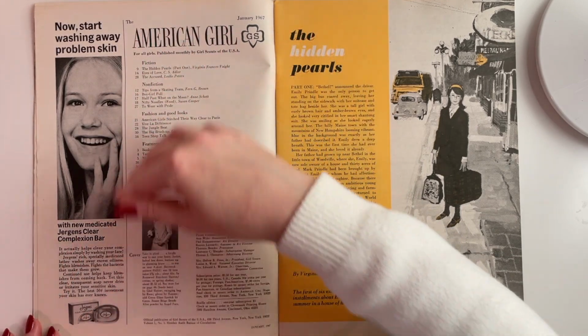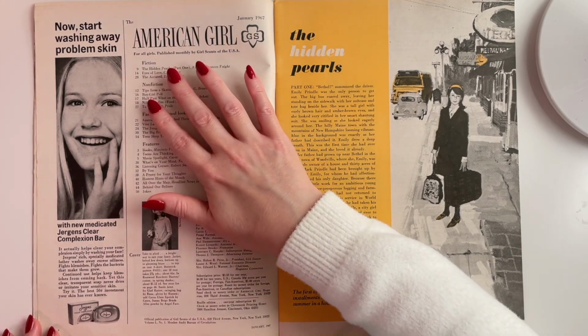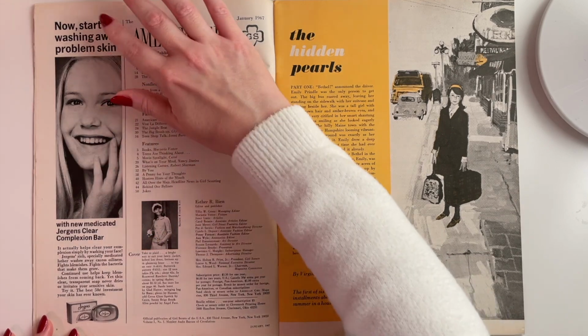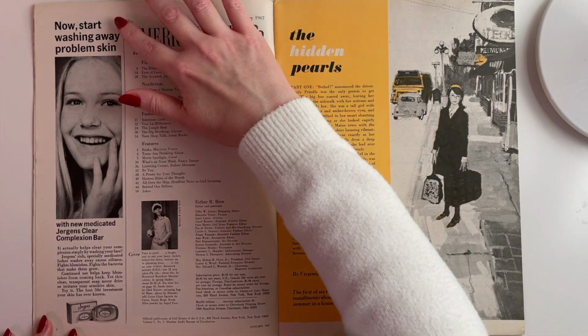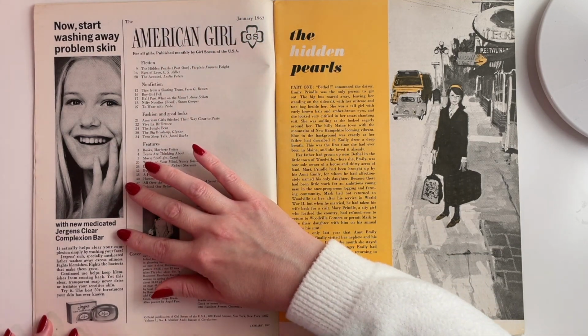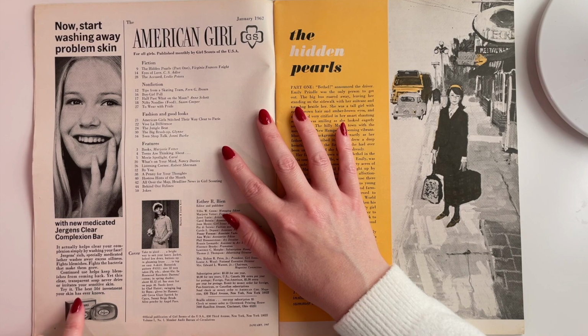Here on the left we have an ad with a young model with blonde hair smiling, and it says, "Now start washing away problem skin with new medicated Jergens Clear Complexion Bar. Try it. The best 50-cent investment your skin has ever known." And then we have a picture of the soap, Jergens Clear Complexion Bar, and it looks like the soap is clear as well.